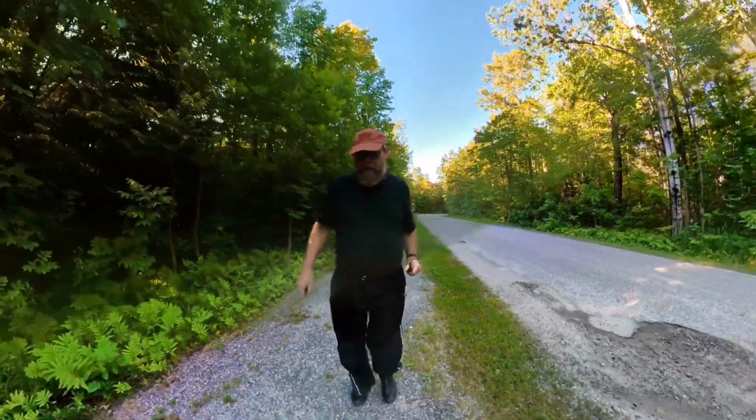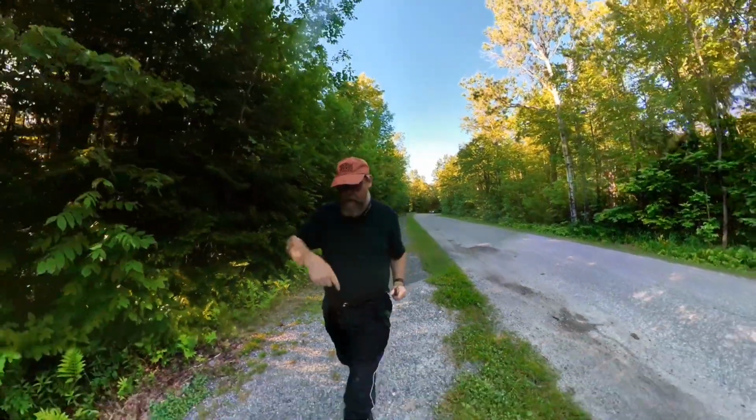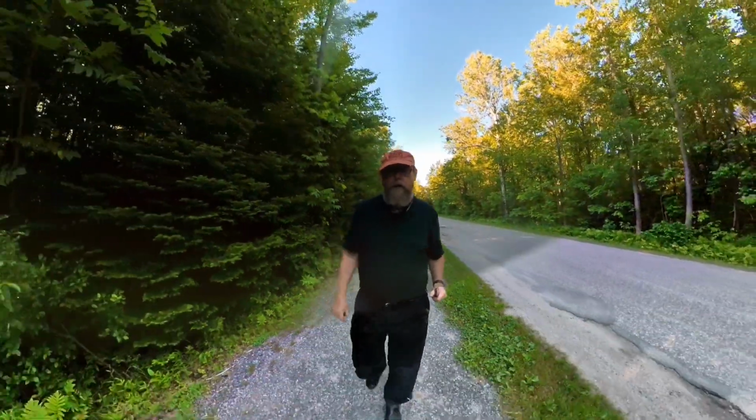Then eventually we got a trailer and a canoe. And the lakes are all connected. And we would do a lot of canoe trips around here. All good.